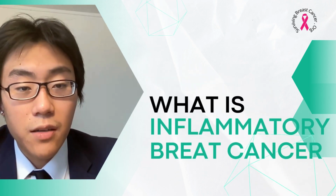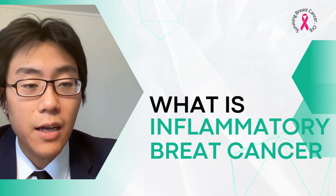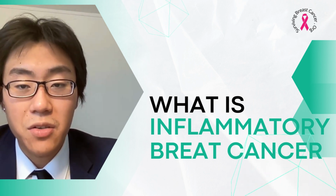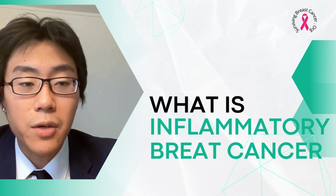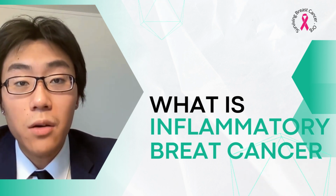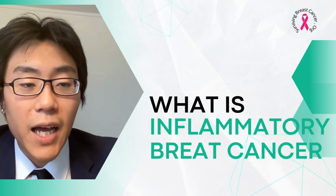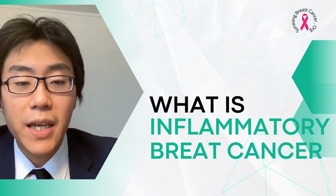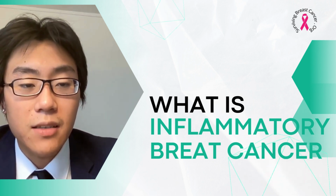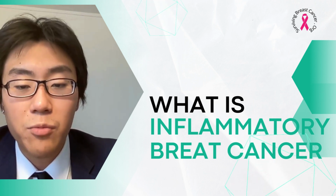The first section of this article is what is inflammatory breast cancer? Like the majority of breast cancers, inflammatory breast cancer is usually an invasive ductal carcinoma. This means the disease is the result of cancer cells developing from the cells that line the milk duct of the breast and subsequently spreading to cells beyond the duct. That said, the symptoms and treatment of IBC are different from other types of breast cancer.